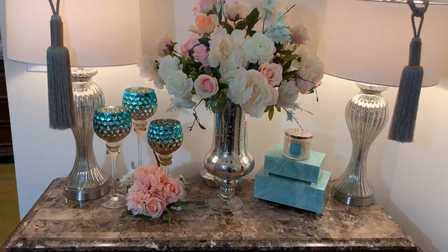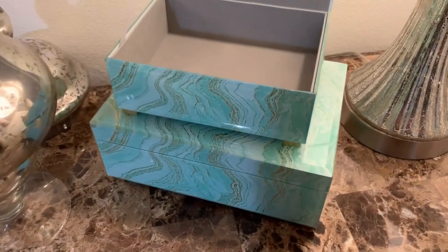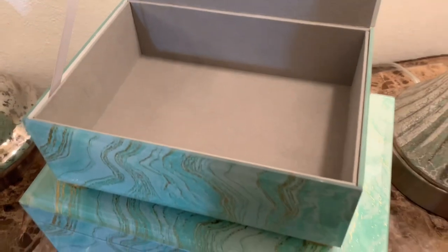They're purely decorative, but inside you'll find them beautifully lined with a gray velvet material. If I wanted to store my treasures inside, they would be safely secured in there.